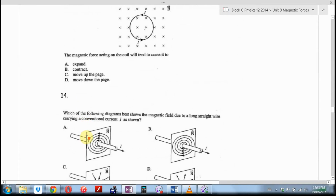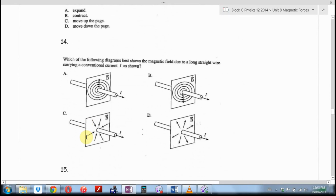Let's try another one. Number 14. Try number 14 on your own, please. Now, this one, I guess the current is going kind of slanty to the right and down. So point your thumb kind of slanty to the right and down. For me, now if you're having trouble with this, you can always hold your paper vertical so you can match my screen. So I would go like this.